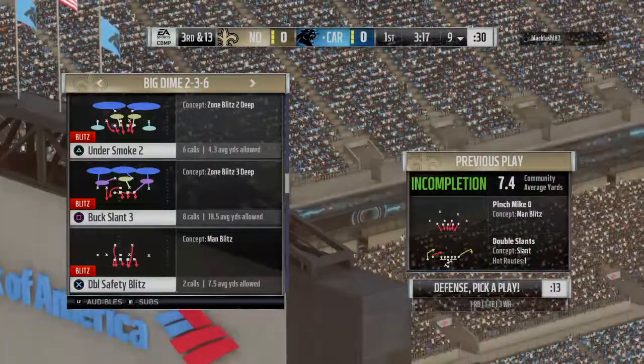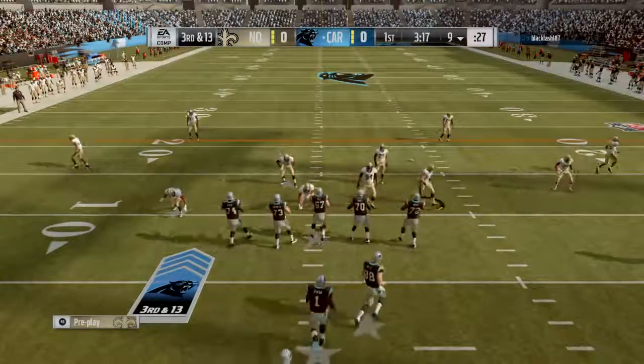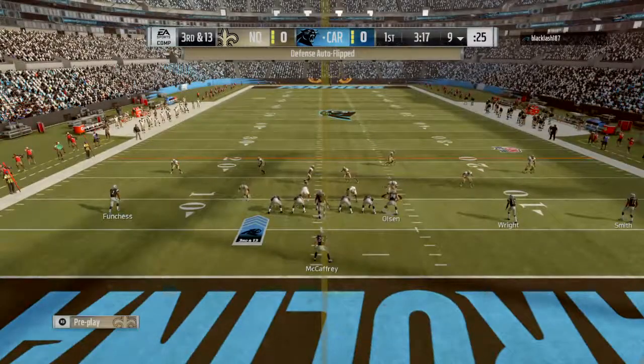I think this Carolina team is still a strong contender in the NFC. They're 3-0 at home, 0-2 on the road. You've got them again this week on the road at Philly.